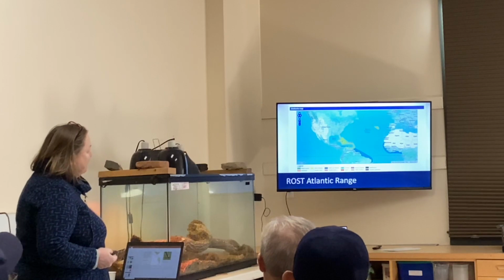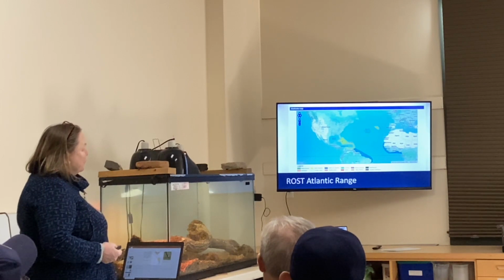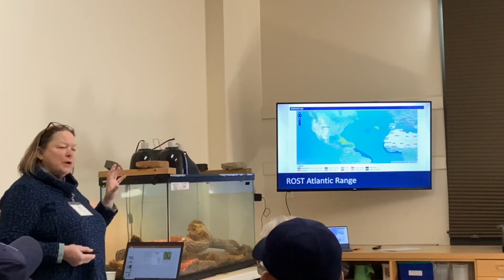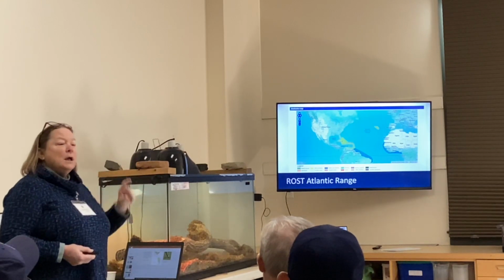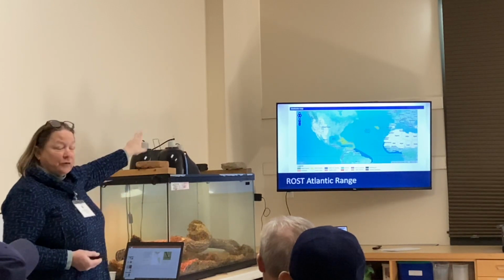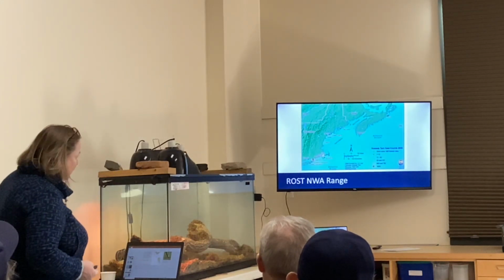So this is a little, just zoomed in of their range. So there's some things that we don't understand real well. How many birds overwinter in the Caribbean? Because there's not great surveys in the Caribbean during winter. How many birds are breeding in the Caribbean? The Caribbean population is not considered endangered. It's just threatened. It is the Northwest Atlantic population that is endangered.